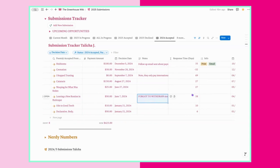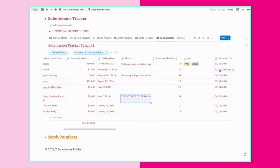So again, you can see a response time. This one's janky just because, for whatever reason, I entered it on the 30th of December, but I clearly had submitted the poem way before then because they let me know on November 28th. I think I submitted it but I didn't have them on the chart, so that's why that is a negative response time. But as you can see, 6 days, heck yeah, that was a good response time. 10 days, but mostly the longest here, 69 days, right? So sometimes it's a waiting game with publications.